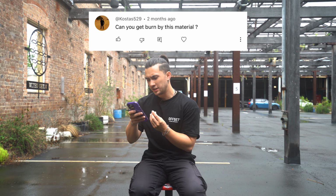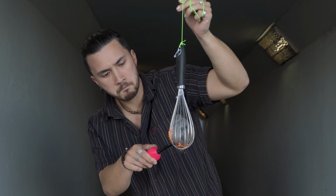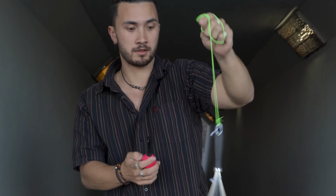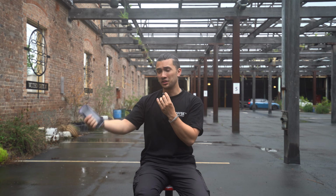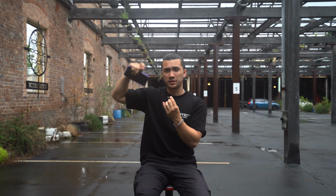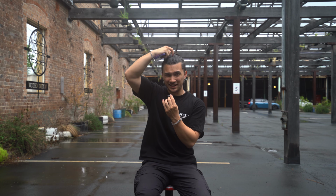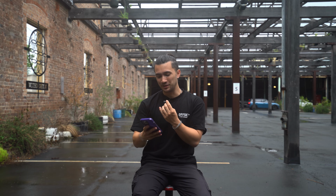Alright, next question, can you get burned by this material? So that mark right there, that's actually a burn from that video. So if you're gonna try this, please wear eyewear, wear a long sleeve shirt. I think what's better is probably a hoodie, that way you can also cover your head, because the metal does actually go into your hair and it can actually burn the top of your head. I got a bit of that as well, so there we go, pro tips.